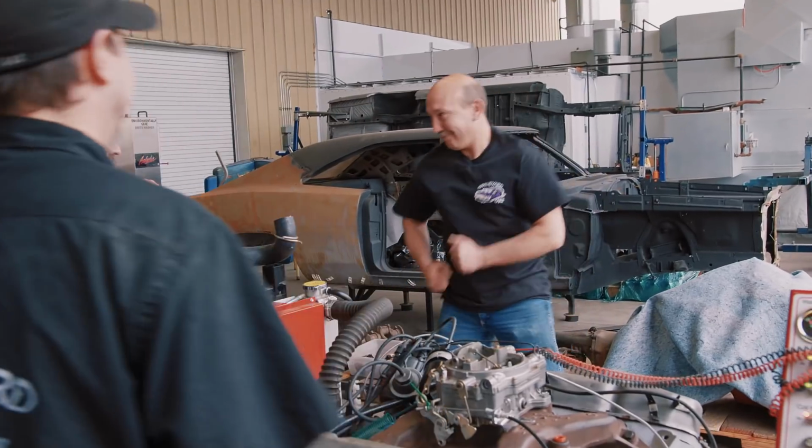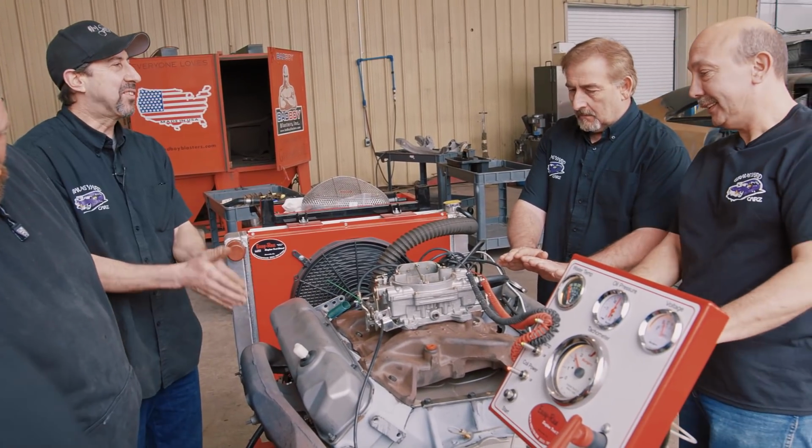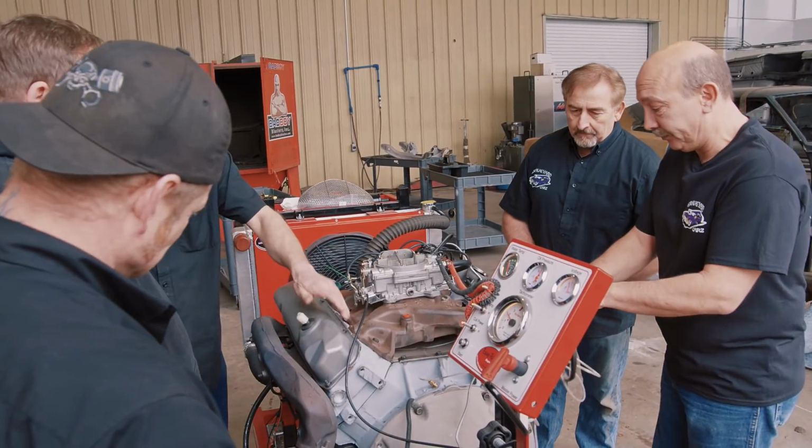Our 440 fired right up. Sounds beautiful. We have no leaks, no drips, no errors, so that's awesome. Again, the engine run stand takes all the guesswork out of it, all the potential of having to take it back off later. That's beautiful.